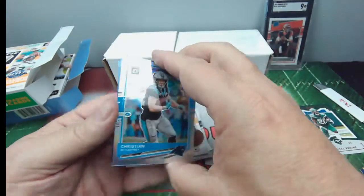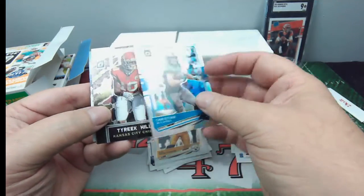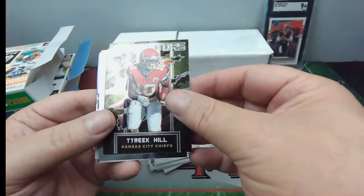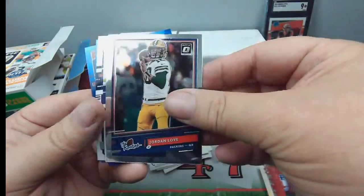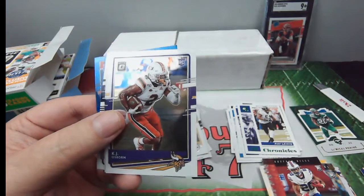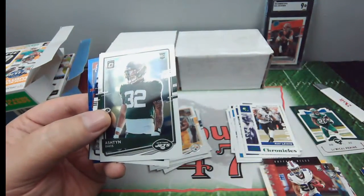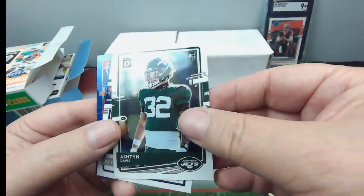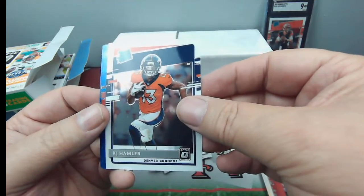And see, Run CMC, him in the inserts. Tyreek Hill, Dominators. Jordan Love, the rookies. KJ Osborn, rookie. Ashtyn Davis, rookie. And KJ Hamler, there we go.